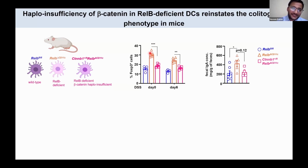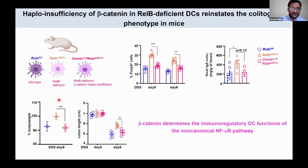Interestingly, these FOXP3 positive T regulatory cells fell when there was a beta-catenin haploinsufficiency along with RelB deficiency. The same was seen in case of fecal IgA levels, where we could see a fall in the fecal IgA levels in the RelB deficient beta-catenin haploinsufficient mice as compared to the RelB deficient mice alone. These phenomena also were in line with the DSS-induced colitis score, where we could see the colitis phenotype was reverting in the RelB deficient beta-catenin haploinsufficient mice, much like the wild type mice.